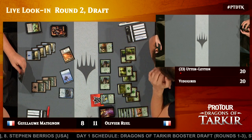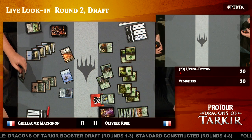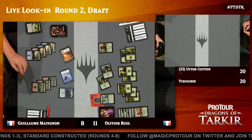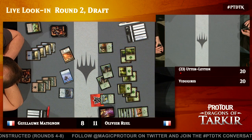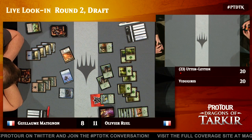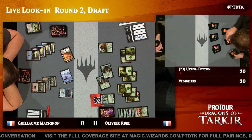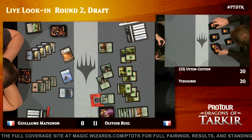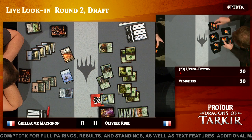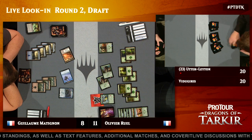Interestingly, Matignon is pushing the attack here with a flying Jin Monk and a face down morph. Probably indicating that he's sitting on a removal spell or a potent blocker. I think I may have seen a Reach of Shadows in his hand, but it's a little hard to tell. So putting Ruel to the test if he wants to block the morph here or not. There's almost no morph you want to block here with the Avatar.